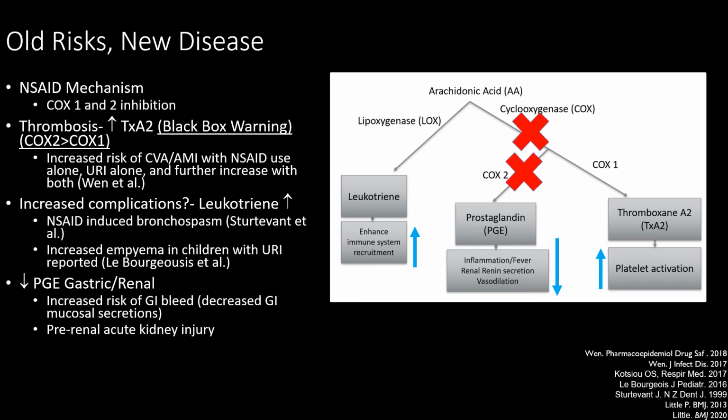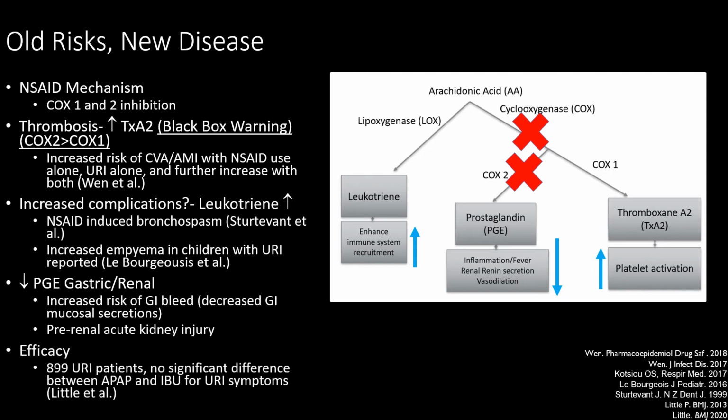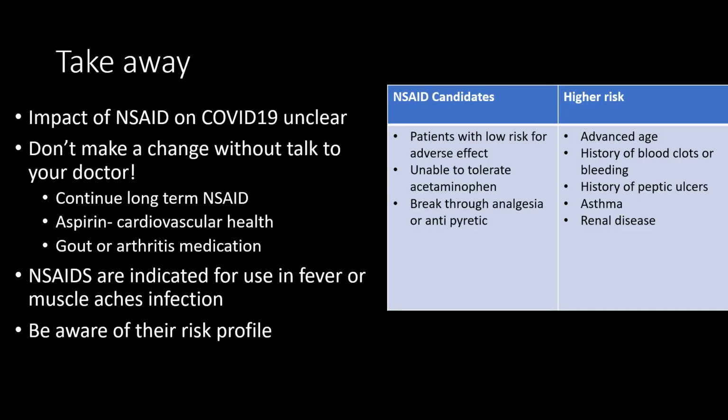So with all these side effects, is there any real reason to choose ibuprofen over acetaminophen? And at least in one study of almost 900 patients with upper respiratory infections, there's really no difference in degree of symptom reduction between Tylenol or ibuprofen. So the takeaway? There are a lot of nasty side effects with NSAIDs, but it's nothing new. COVID-19 and ACE2 upregulation, there's really not enough information for us to make one conclusion or another about the impacts of NSAID on disease. We need more clinical outcome data.